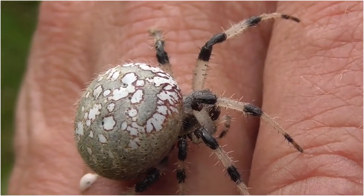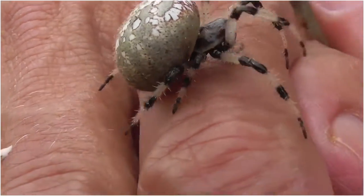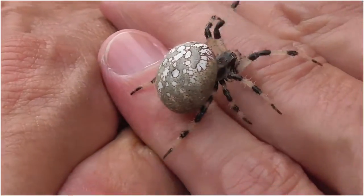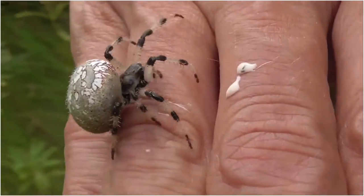I may have to rethink. This could be a marbled orb weaver, maybe. Really? No, possible. Some of the front end patterning.